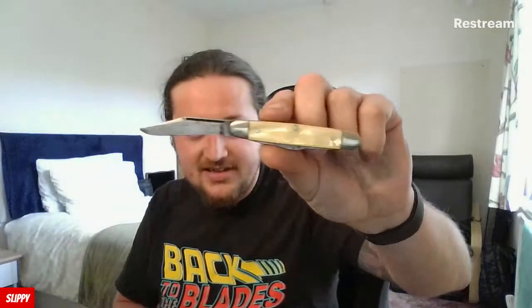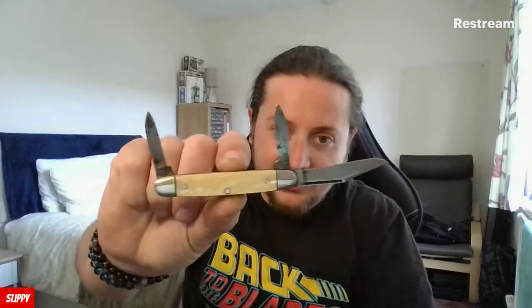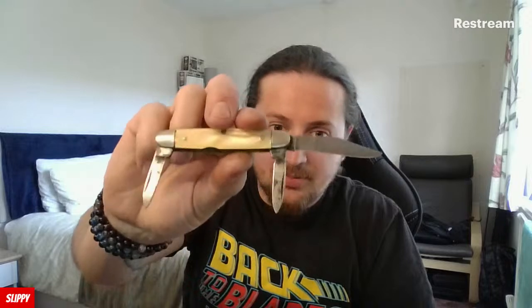Okay. This one isn't really a penknife, but it's penknife size. But this was a gift from Mikey, at least a year and a half ago. It's a tiny, tiny little Imperial Stockman, but it's penknife sized. So that's why it lives in with the penknives. I know it's not a penknife, but that's just where it lives.